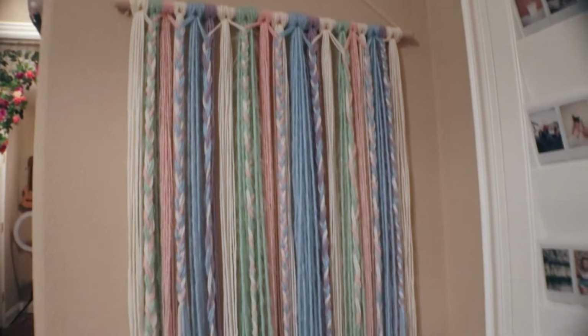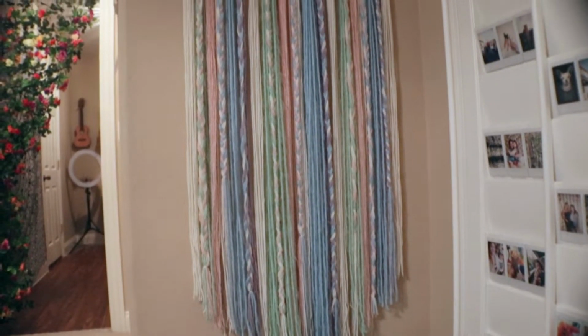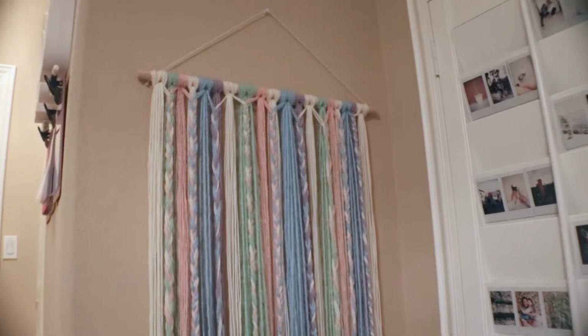You know, it's a dream. On this wall, I have a yarn tapestry that I made a little while ago, and it just took me forever, but it's okay because it turned out nice.